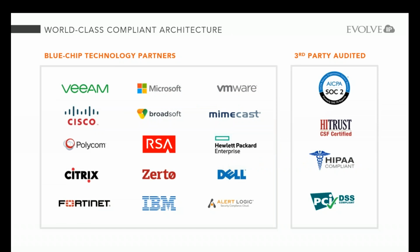chip technology partners. So you can see first and foremost here in this slide, we have Veeam, which, as Kelly mentioned, we have a very long-standing and phenomenal relationship with, as well as Microsoft, which is what we're going to be discussing today, and a number of other really blue chip industry players, RSA, Cisco, Polycom, Citrix, etc.